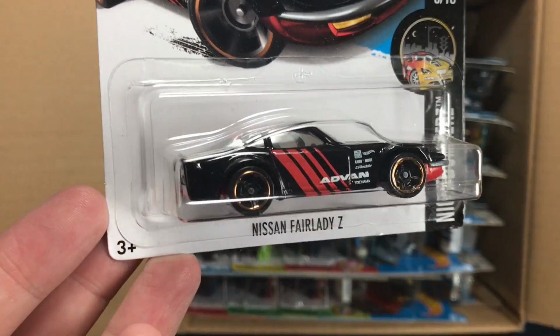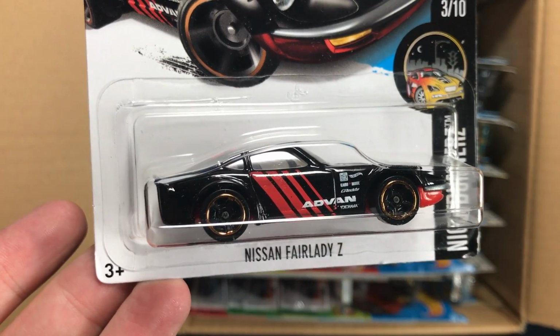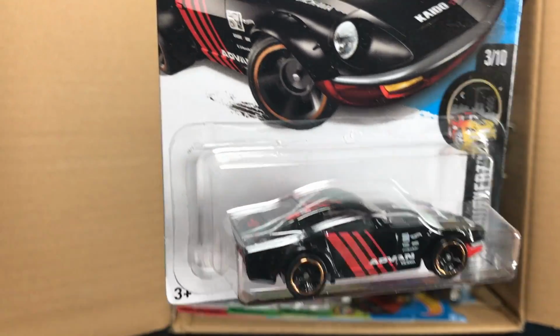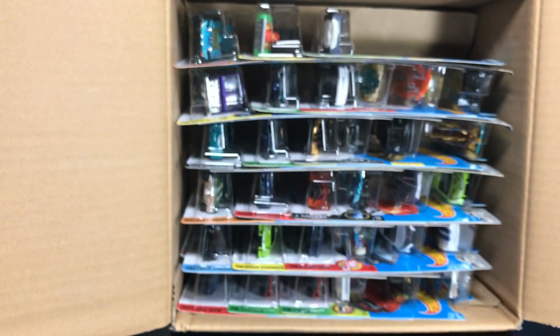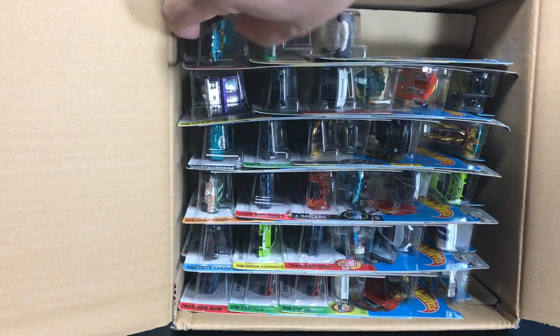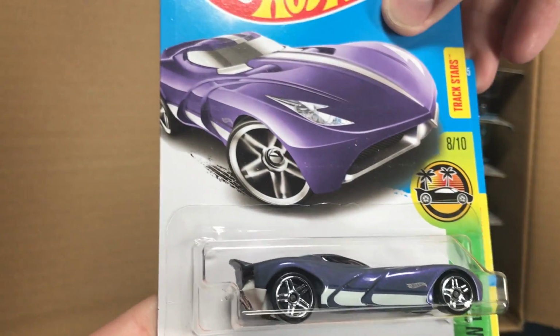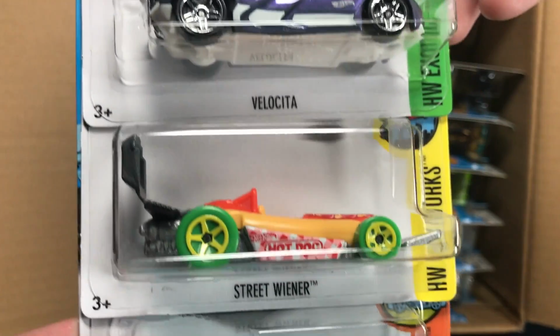Advan livery. Now, if you get one of these and you find a little TH on the back side there, and maybe some rubber tires, different looking wheels, you found yourself a Super Treasure Hunt. This one is clearly not the Super, but that is the Super of the 2017 Q case. Getting ahead of myself. All right, Velocita, which is the P case Super, but obviously not.